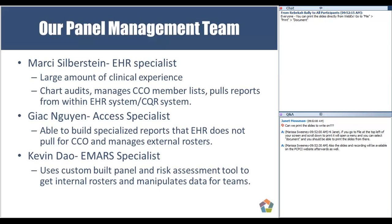I also pull reports within our EHR system, because we have a chart report program inside of our EHR, and we also have the CQR system, the clinical quality reporting system, which does our meaningful use and eCQMs for the clinic. Zach Nguyen is our Access database specialist. He can pull special reports through Microsoft Access to get any data we may not be able to get through the EHR reporting system or the CQR system. He can do specialty diabetic reports for us and member roster lists for Providence and Regence Blue Cross. He also manages our roster for the CCO, and he can pull data for special projects that the provider wants to do personally versus nationally needed or state needed.